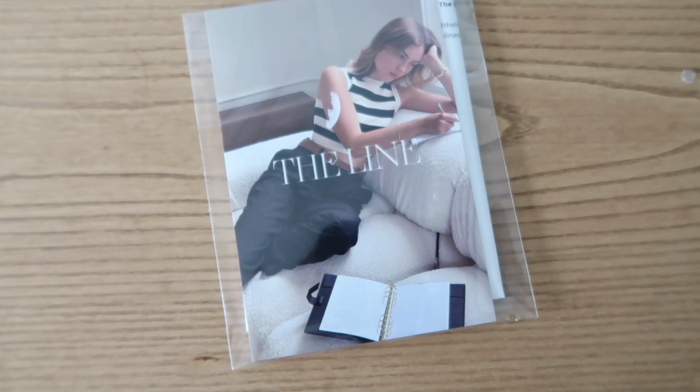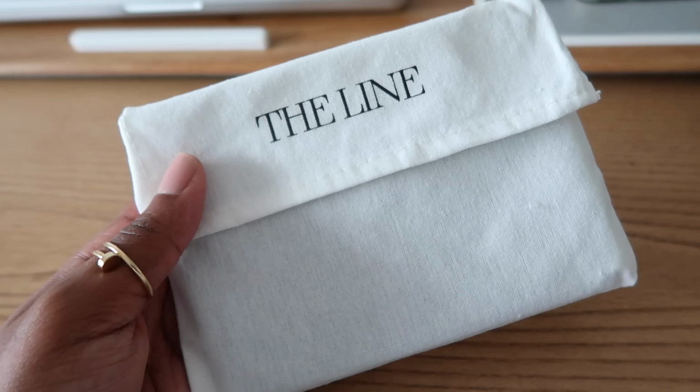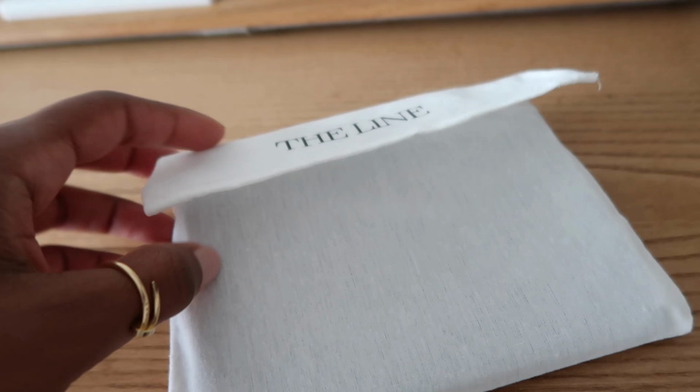It is actually a Canadian company, so it'll take a little while for it to get to you because they use the Canadian postal service, just like the US. But yeah, this is the brand, the line shop. And I ordered a ton of things, and as a gift, they also sent me a little passport book. So let me show you guys that first.